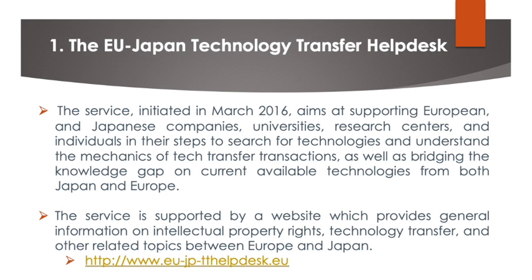The EU-Japan Technology Transfer Helpdesk is a service that was initiated in 2016, and it aims at supporting European and Japanese companies, universities, research centers, individuals, in their steps to search for technologies, understand the mechanics of tech transfer transactions, as well as bridging the knowledge gap on current available technologies from both Japan and Europe. The service is supported by a website, which you can find here in the slide, www.eu-jp-tthelpdesk.eu.